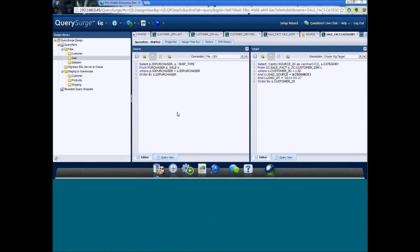The next question is, please speak to how this works with Hadoop and data stored in structures within HBase.